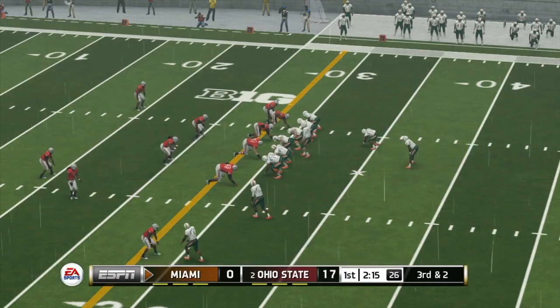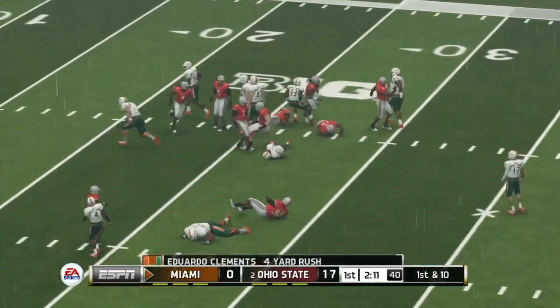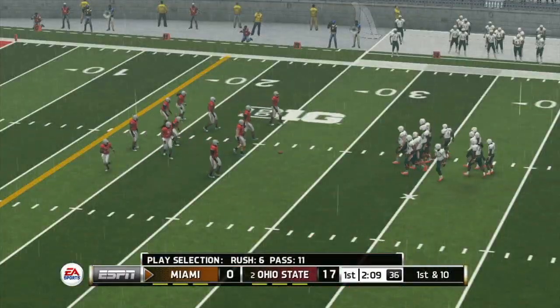Really a tough spot for an offense to be in against this crowd and this stadium. That's a great tackle at the 27-yard line. That's a gain of 3 on the play. That makes it first and 10. Ball on the 27.